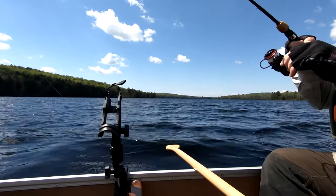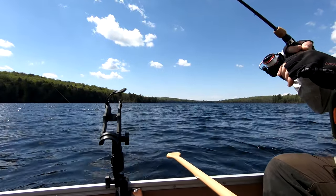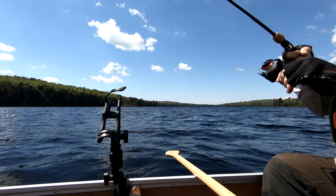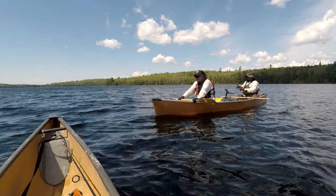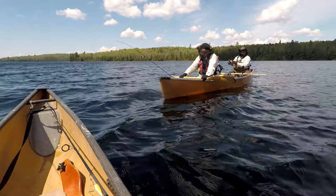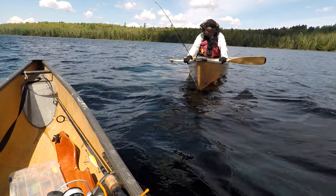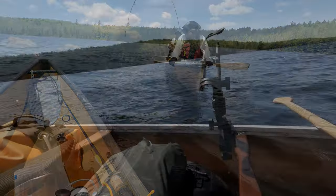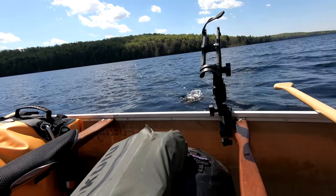I'm not rushing it. I don't want my line to snap at this point with my rod bent in half. John reeling in his monster fish. We're all waiting for the big moment. Oh yeah, lake trout.